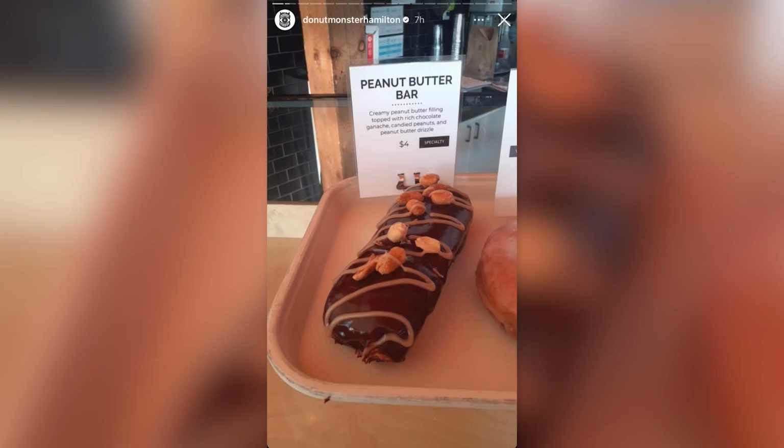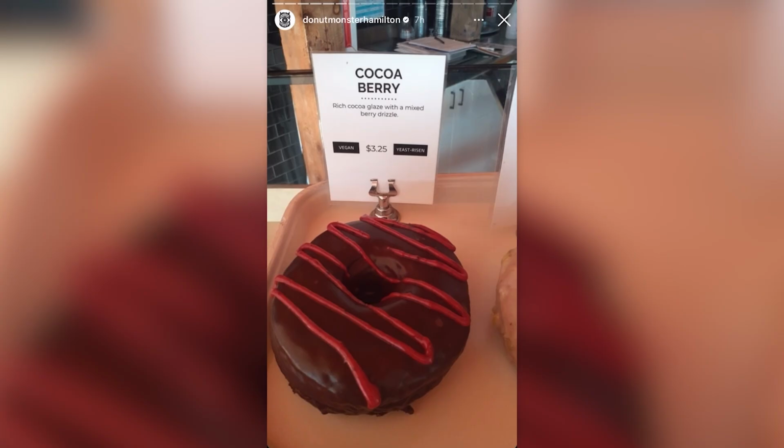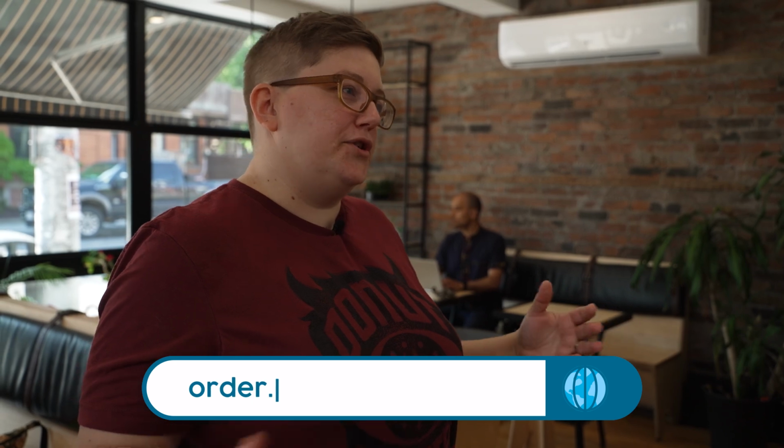In the morning, someone will line up all the donuts and take a picture of each one so you can see what's going to be in the shop that day. You can also check out our website, order.donutmonster.ca, and all of the donuts are pictured there as well.